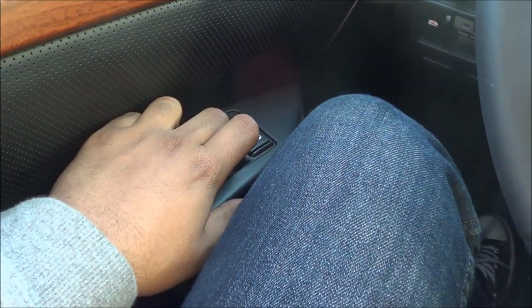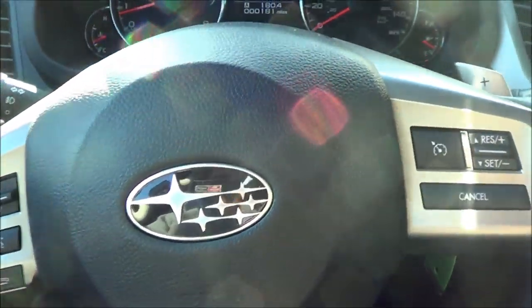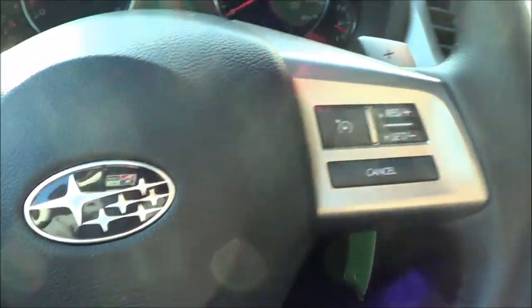Nice. You have Bluetooth, steering wheel mounted audio controls, cruise control. You have a manual tilt and telescoping steering wheel. Material quality in the Outback, soft touch material right here, but hard plastic right here.